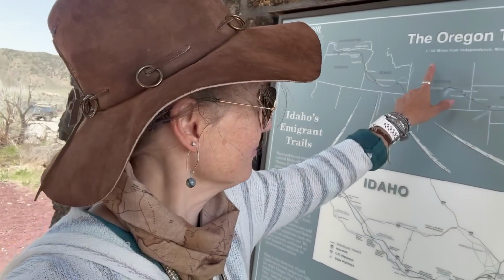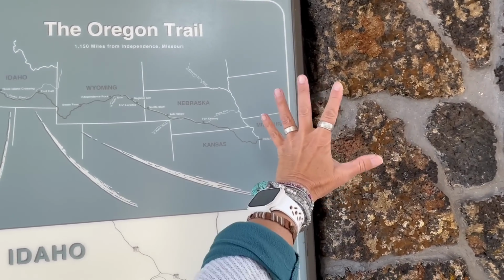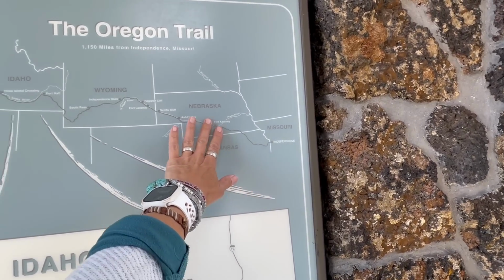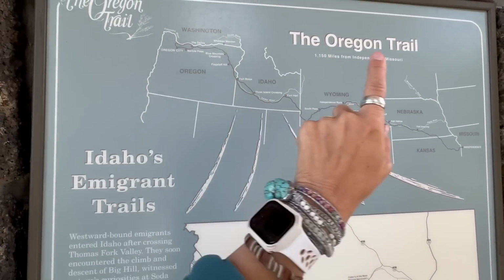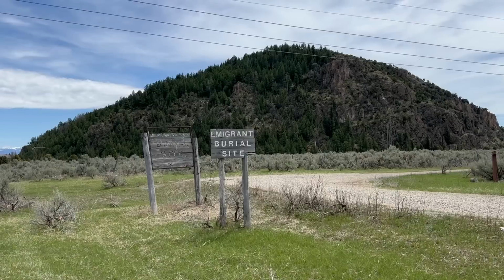Now, if we look over here, we can see that they have a map of the Oregon Trail. It started over in Independence, Missouri, which meant you would have had to make it at least to Independence, Missouri from wherever else you were, east, north, or south of there, if you wanted to make it onto the Oregon Trail. And then you followed it along through Kansas, Nebraska, Wyoming, over here in Idaho, which is in the area we're at now, and all the way up into Oregon, 1,150 miles worth of harsh conditions that I'm pretty sure that many of us have never even come close to experiencing.